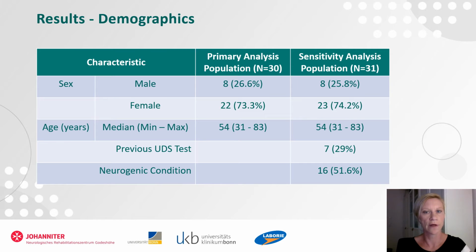Demographic results. 31 patients were recruited and 30 patients completed the study to support the primary composite safety and effectiveness analysis. The study population comprised 8 men and 23 women. Mean age was 54 years. 3 of the women underwent a urethral pressure profile using the dual sensor urethral catheter. Only 7 of 31 had undergone a previous UDS test, and 16 of 31 were neurogenic cases.